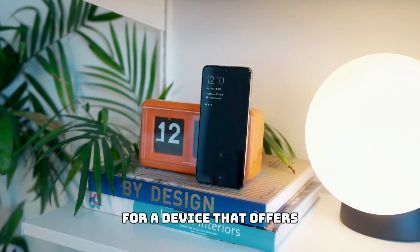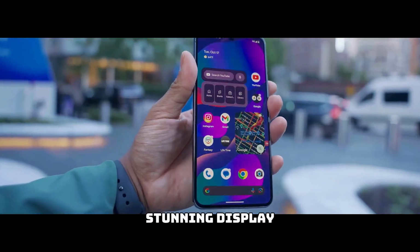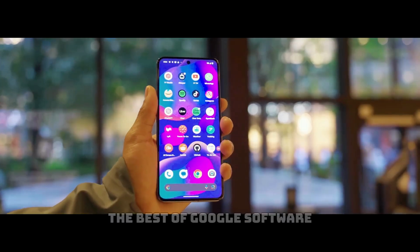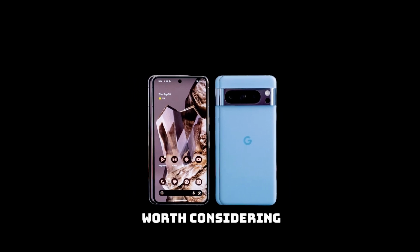If you're looking for a device that offers a fantastic camera, top-notch performance, a stunning display, long battery life, and the best of Google's software, then the Pixel 8 Pro is definitely worth considering.